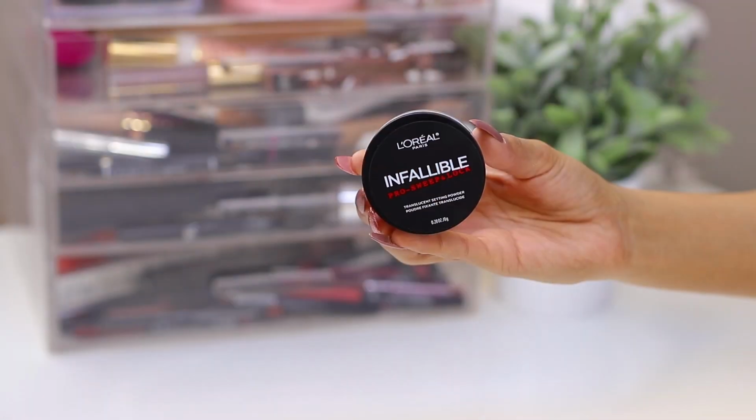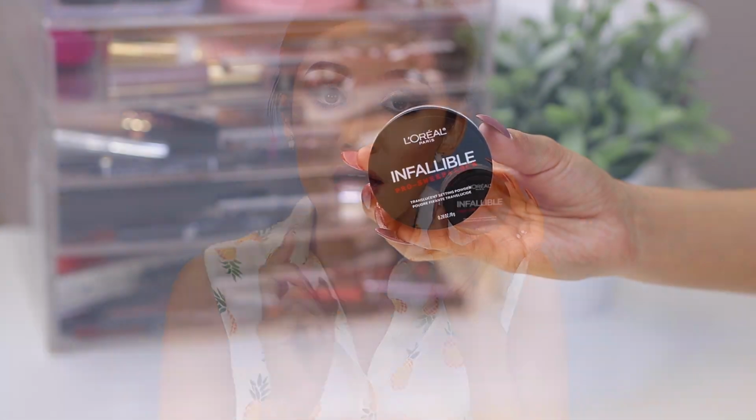The next thing I picked up, which I almost got at CVS, but I'm so glad I waited and went to Walmart because it was so overpriced at CVS. So if you have the opportunity to get it at Walmart, I definitely would. This here is by L'Oreal, Infallible Pro Sweep and Lock. And I feel like these have been going off the shelves pretty fast.